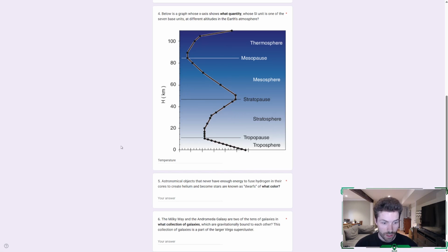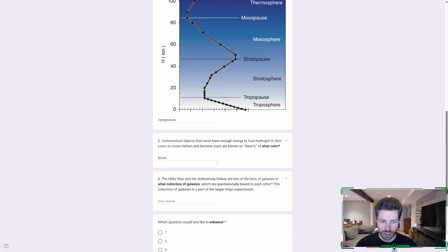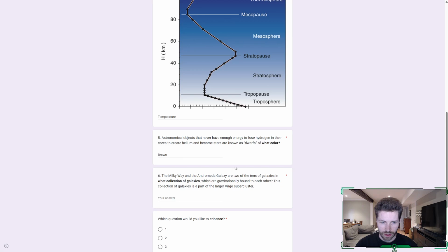Question 5: astronomical objects that never have enough energy to fuse hydrogen in their cores to create helium and become stars are known as dwarfs of what color? Pretty sure this is what a brown dwarf is. I am a little worried that it's a white. I don't think it's a white dwarf because a white dwarf is the thing that becomes, does it become a neutron star? No, a neutron star becomes a supernova.